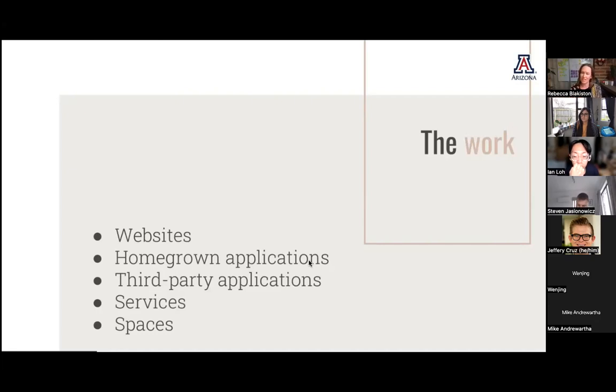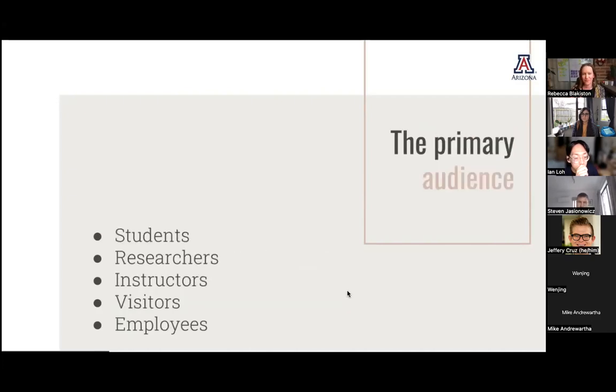So our work is not just on the technology and digital interface side, it actually looks at the end-to-end experience across all those things, which is fun. Our primary audience is students, the number one. We've got 45,000 of them that we serve. Researchers, so people who are looking for information, for library resources. We do a lot of other work now with data management, GIS support, data privacy, data preservation. Those sorts of things that researchers need.